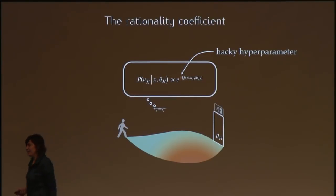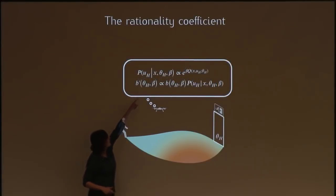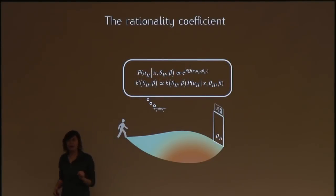The key thing here was to realize that this beta, not only can you actually make it part of the inference so that you don't have to tune it yourself, but making it part of the inference is what's going to tell you whether you're misspecified or not. Because basically, as you allow the robot to be doing inference not just over the possible intents, but also about how rational the person appears for those intents, you end up being able to capture that you can't explain what is happening.